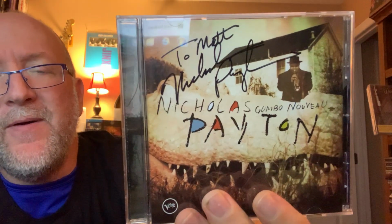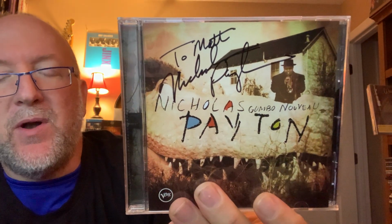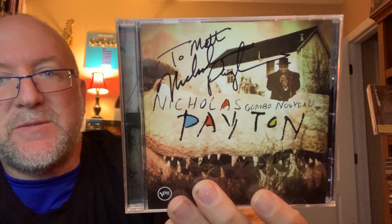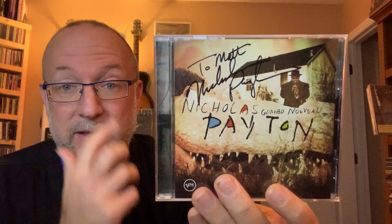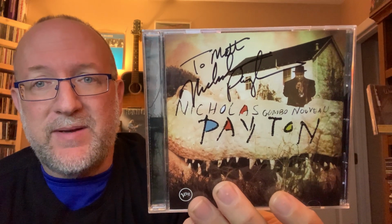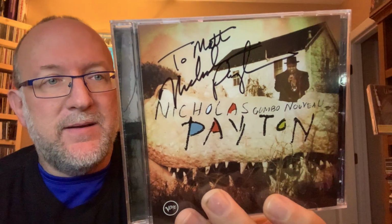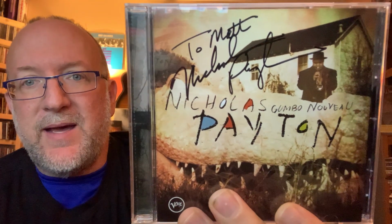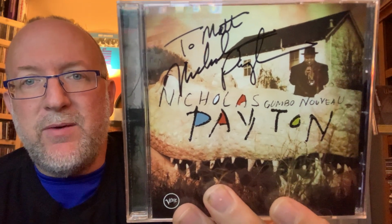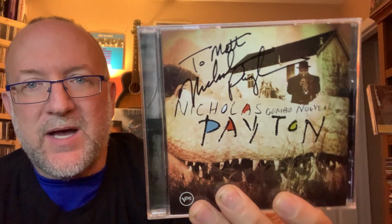I saw him live some years ago in Charlotte, North Carolina, back when I lived there, and it was one of the most inspiring concerts I think I've ever seen. These guys were just absolutely on fire in a really small jazz club, and I got to sit right in front of the stage, and he signed my CD back then. I think this was probably back in maybe like '97 or something like that when I got this. So anyways, this is a great accessible record to get. And again, it's that fun New Orleans type of music, but in a modern recording. So that's a really good one.